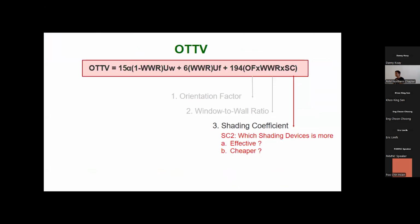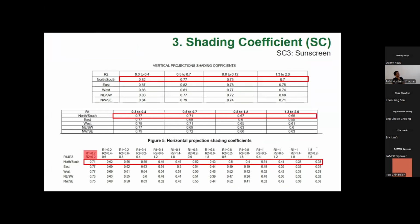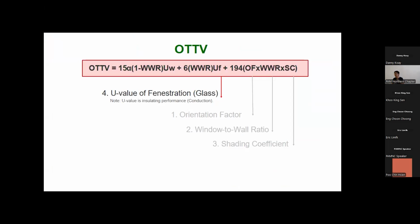Between the screen and the holes, which is cheaper? Yeah, you guys know. So there are options there. Sunscreen. The next one is penetration of glass.